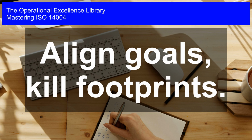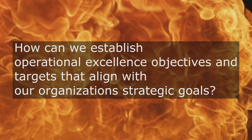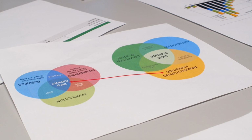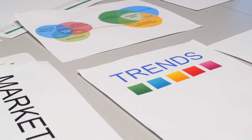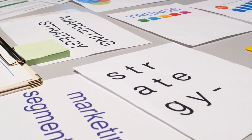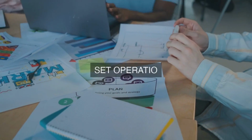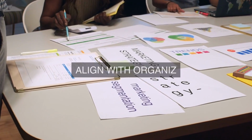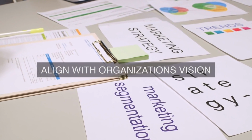Where can we find guidance on establishing operational excellence objectives and targets that are aligned with our organization's strategic goals and complement its existing environmental management system, thereby ensuring a clear direction and focus on achieving operational excellence and minimizing our environmental footprint? Guidance on establishing operational excellence objectives and targets that are aligned with an organization's strategic goals and complement its existing environmental management system can be found in several sources.